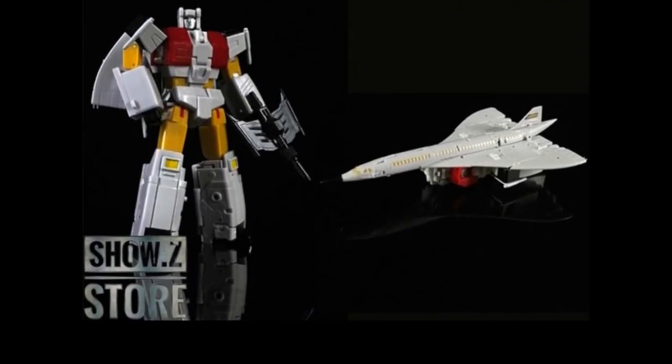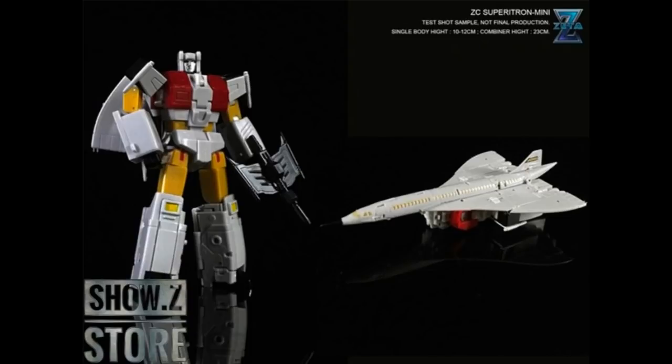Starting off at Show Z, a couple really cool things that I want to talk about. First off, they've got the Legends version of Superion. Superion, my favorite combiner, but I'm not in on this set just yet. I think they might do a box set, but they have the last three of these figures up for pre-order, but you do not know the price yet. It's going to be $1 down, and I don't think they'll be that much.